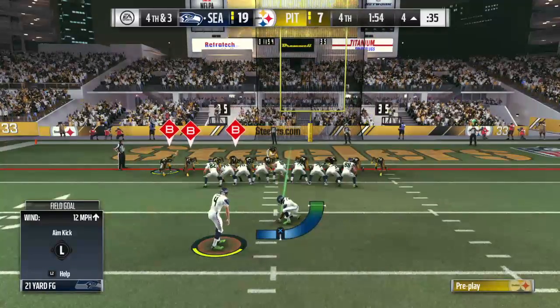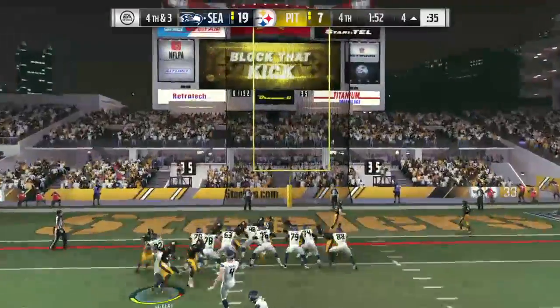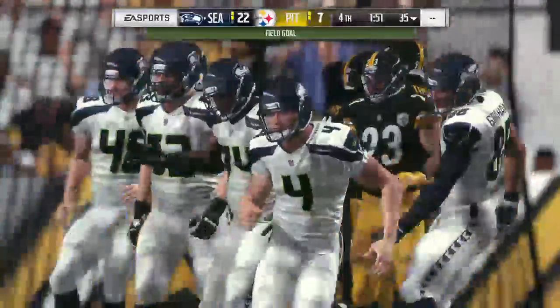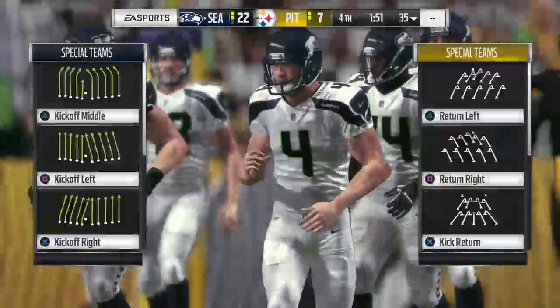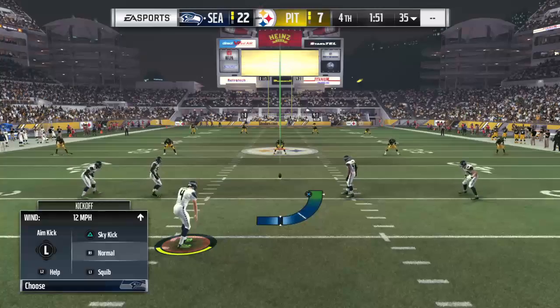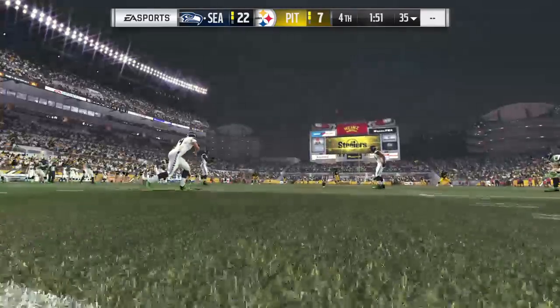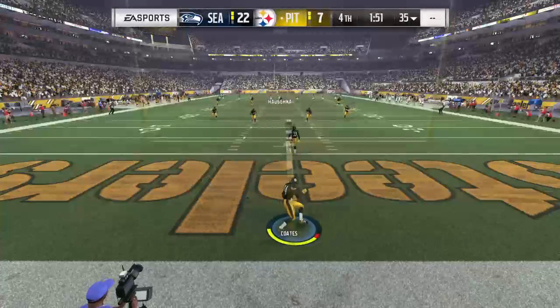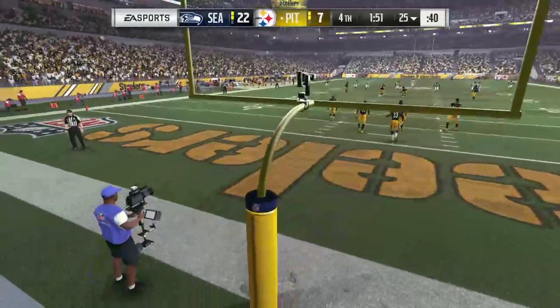From the left hash, a chip shot here. And Hauschka's kick is good. And that will make this now a 15-point advantage. So they settle for just the 3 there, but clearly anything helps when you're trying to salt one away here in the 4th. Without a doubt, I think a touchdown would have been the final nail. But 3 does give them some breathing room and lets them build up a little cushion.